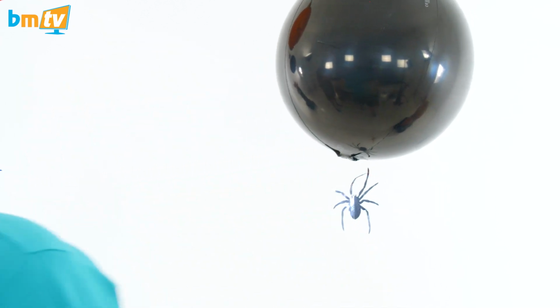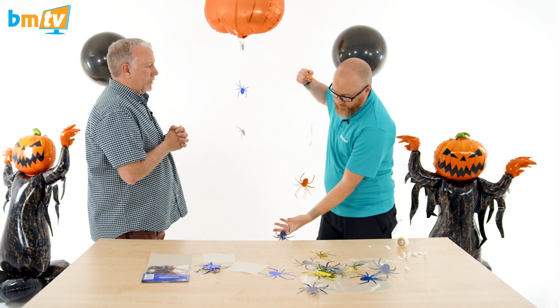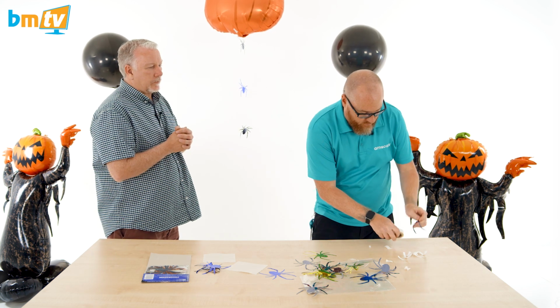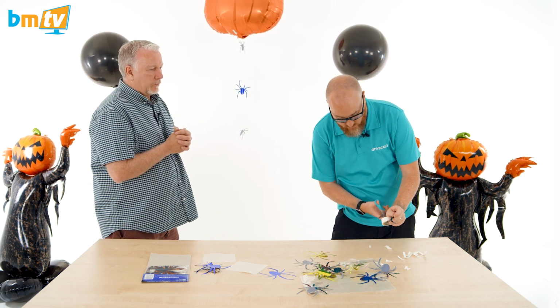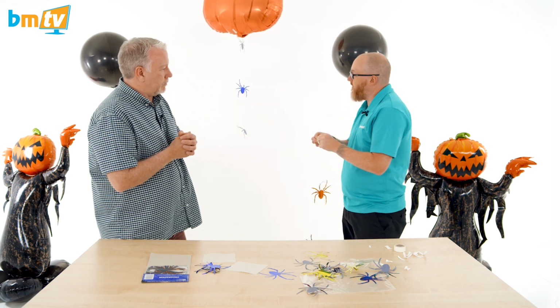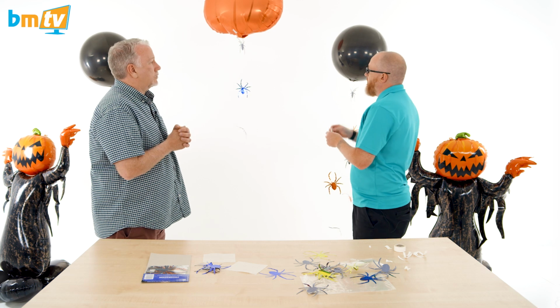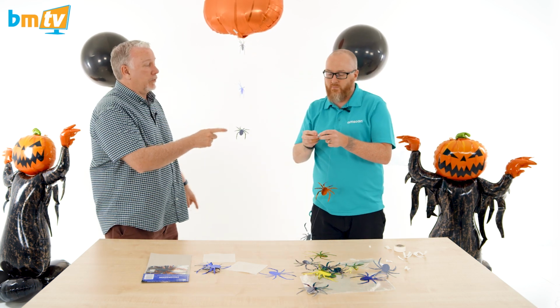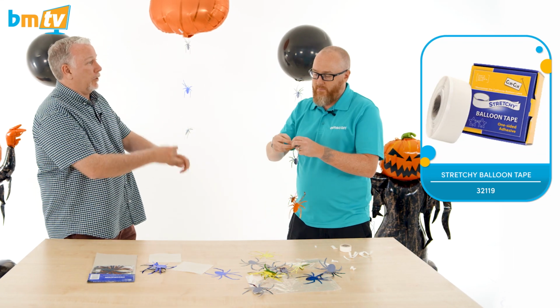And let's do the orange one again. It's definitely making use of the tape. Again, stretchy tape. Combine it into these pieces, even when you're doing this. Oh, I've got another one for you. Stretchy balloon tape or balloon bond.